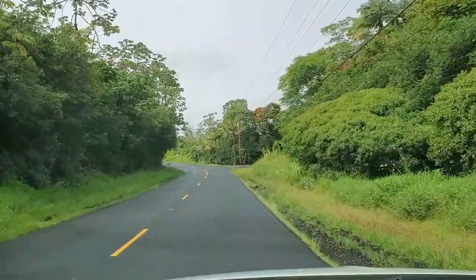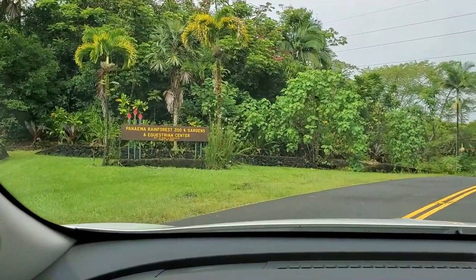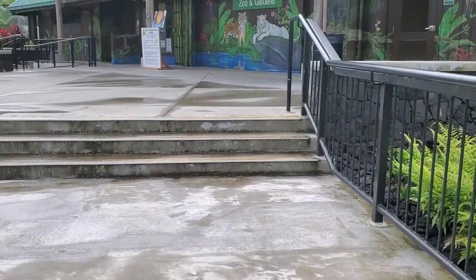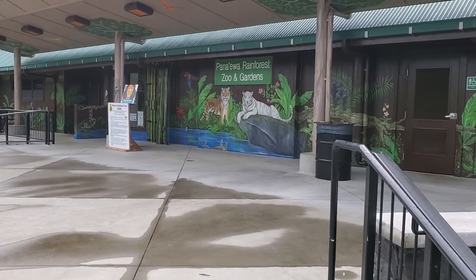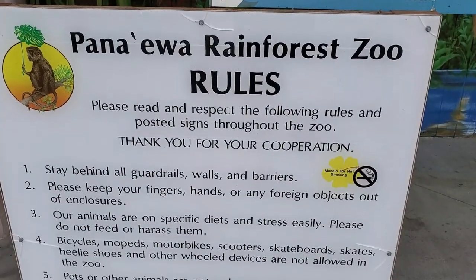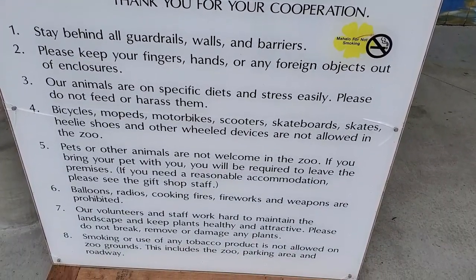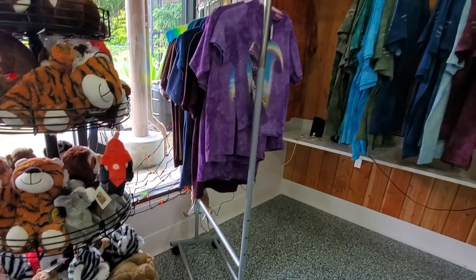After finishing up our breakfast, we headed to the Pana'ewa Zoo, which is near Hilo. And the great thing about this zoo is it is free. Just because it's free, be sure to either make a small donation or buy something from their awesome little gift shop. We bought a t-shirt.